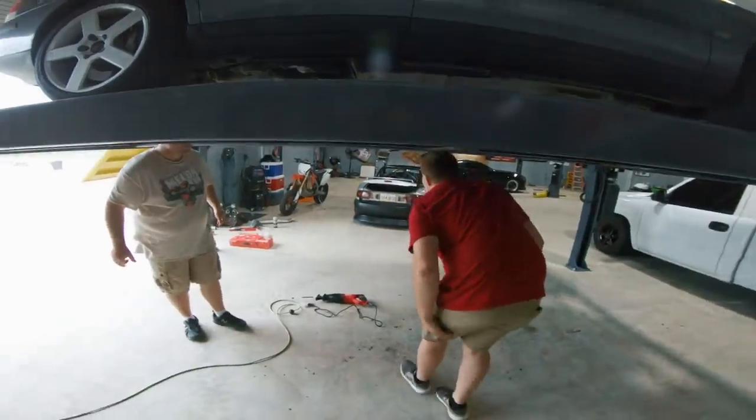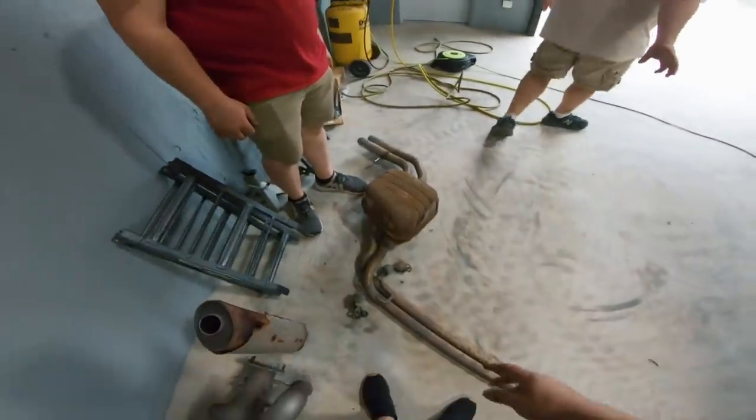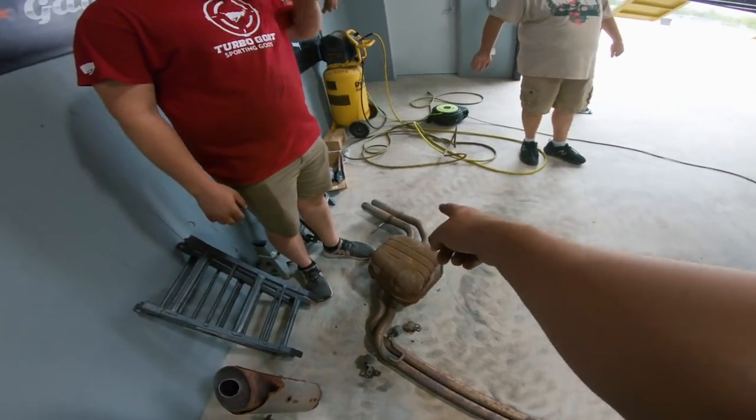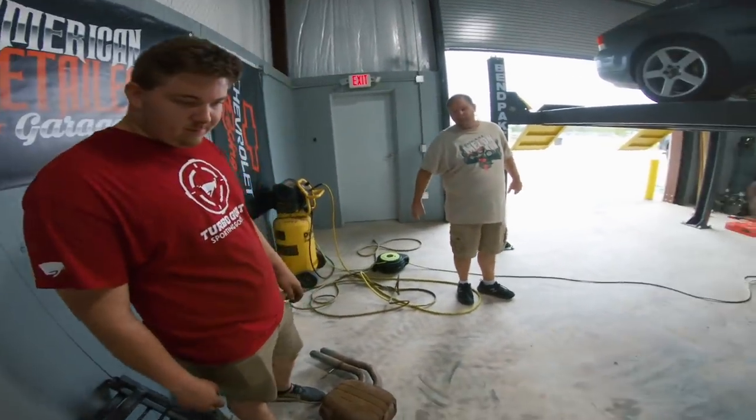Hola, my name Poe. The easiest way to do this, Poe, is we're gonna cut the muffler back off, mount this back onto the car, and then tack it. Yeah. And then pull it off and re-weld the whole entire thing around.